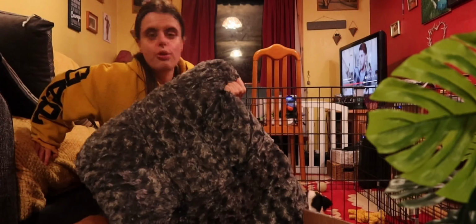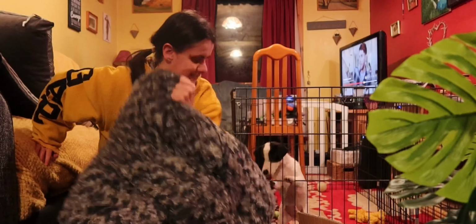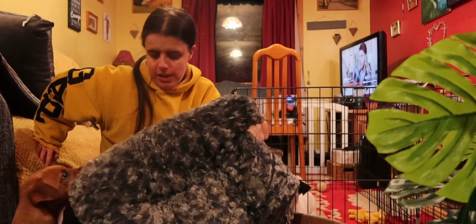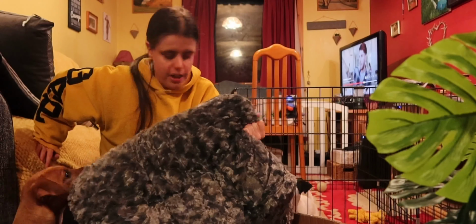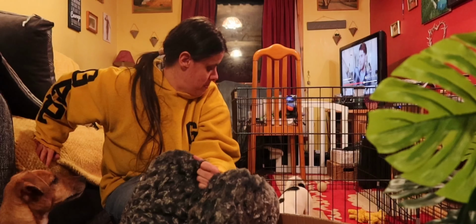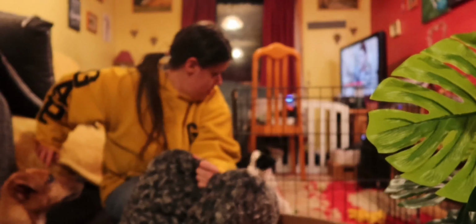A nice new dog bed, which is going to be very, very useful, isn't it? We have another one, but she tends to like... Are you wanting to play with it? Oh my goodness. Don't play with it. It's not a toy. And it's not for peeing on either.